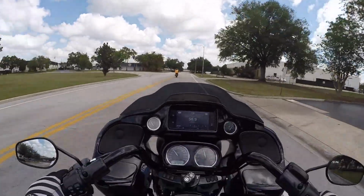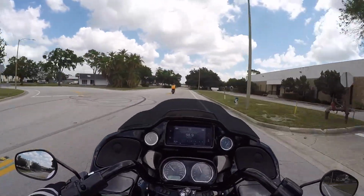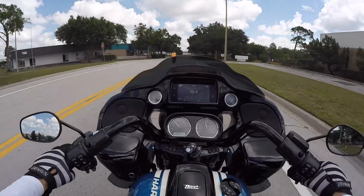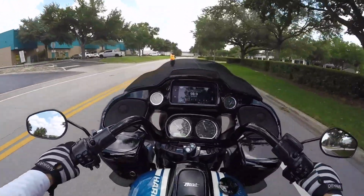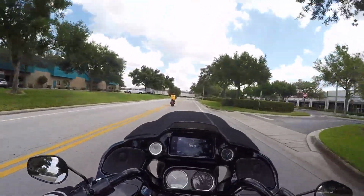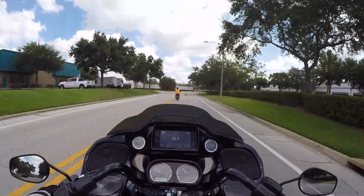I really like this fixed fairing and how it feels in the corners. I'm surprised at that. I was concerned about it. It was going to kind of freak me out that things are staying straight while other things are moving. It's a non-issue.